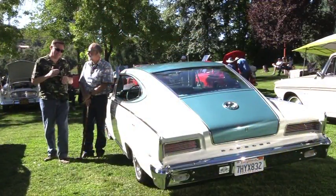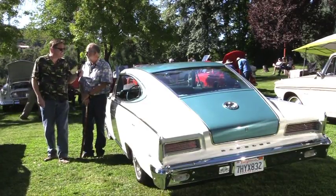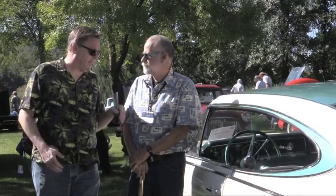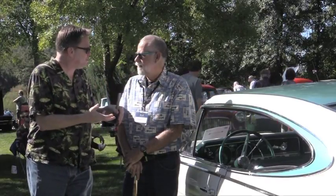Folks, this is Stan, and he's from Porterville, and he has one heck of a car. What is this, Stan? It's a 1965 Rambler Marlin. A Rambler Marlin, and it's just amazing. It's in original condition, original paint. We were talking a little bit. How do you keep a car in this kind of shape?